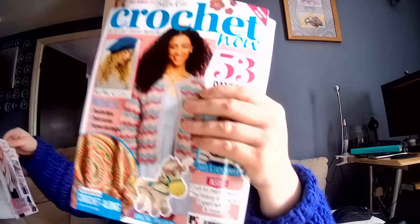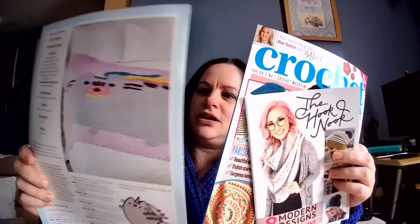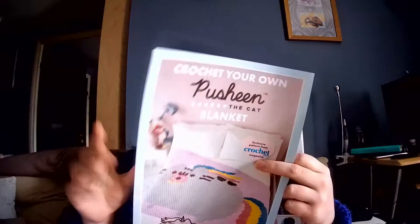Okay, so I have the main magazine. I have the little Canuck. I have Crochet Your Own Pusheen the Cat Blanket. That is so, so crazy poppy lady. I don't mean that looks like her, I mean that's her style of things. I'm trying to get this other one out. So much crinkling. Aren't you glad I'm not that near the mic? I hate all this plastic rubbish. Hate it. Hate it.